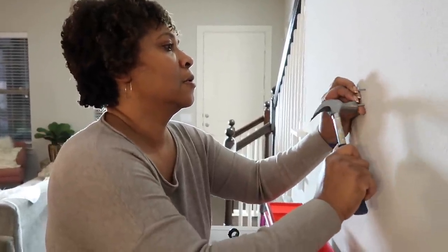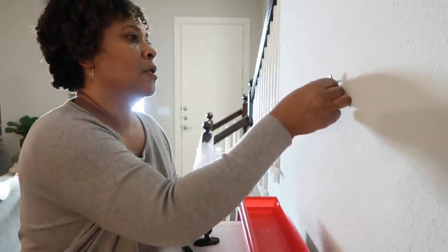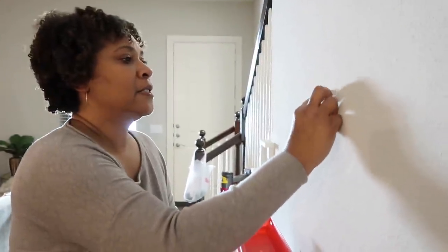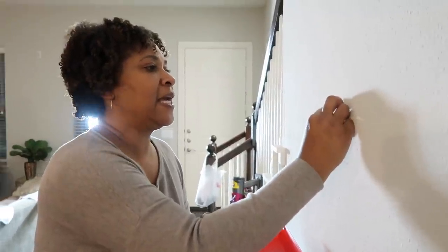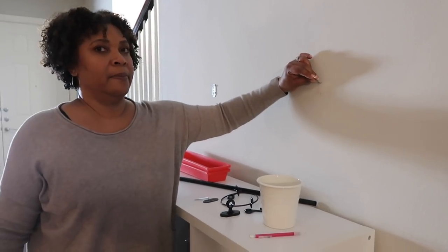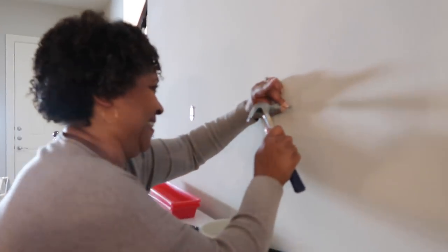Why are you hammering the screws in? Because I can. Yeah, but isn't it just going to fall out? Not necessarily. Did you hit a stud? No, I don't need to hit a stud because it's just hanging, it's tension. It's not necessarily supposed to be screwed into studs. This isn't something with a whole lot of weight on it. You don't know what you're talking about.